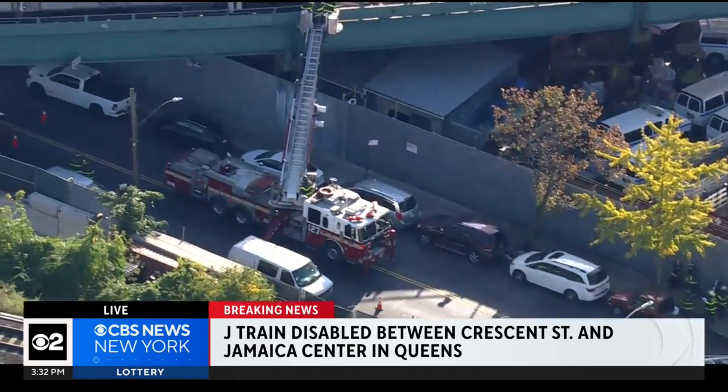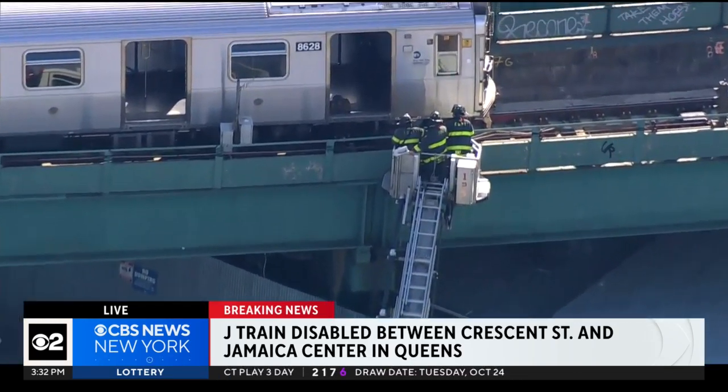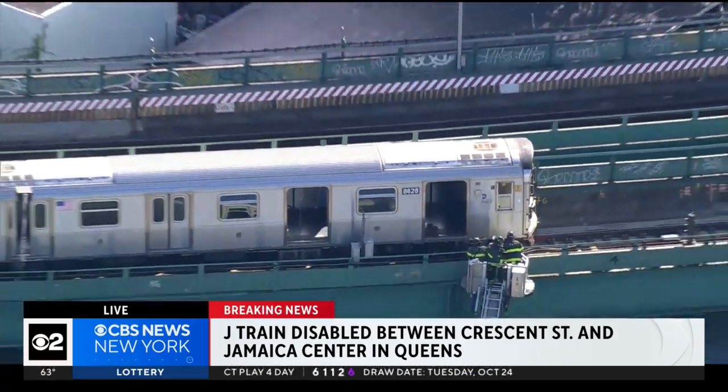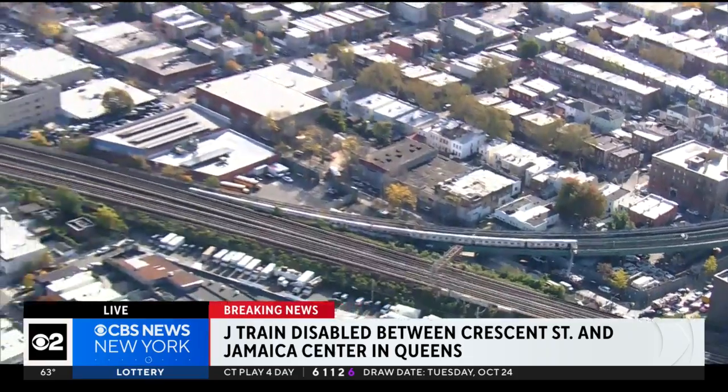And again, like I said, we did see using this tower ladder, one of the MTA people being brought up to track level. This is an elevated track. It looks like it comes out from underground over by Jamaica Station. As a matter of fact, let's bring the camera back out all the way to give you an idea exactly where this train is.